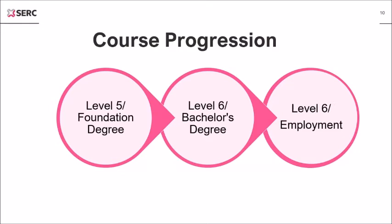So you can progress to a bachelor's degree at Ulster University, and as we said earlier, that can be in mechatronics, electronic, or mechanical engineering. The other option is when you complete your level 5, you can get a job, and a number of our current and previous year students have been successful. In fact, everybody who left the program and didn't want to progress to university was able to secure a job.